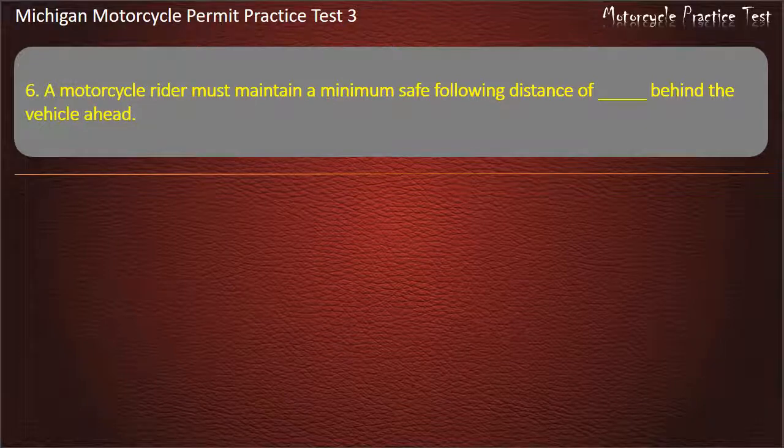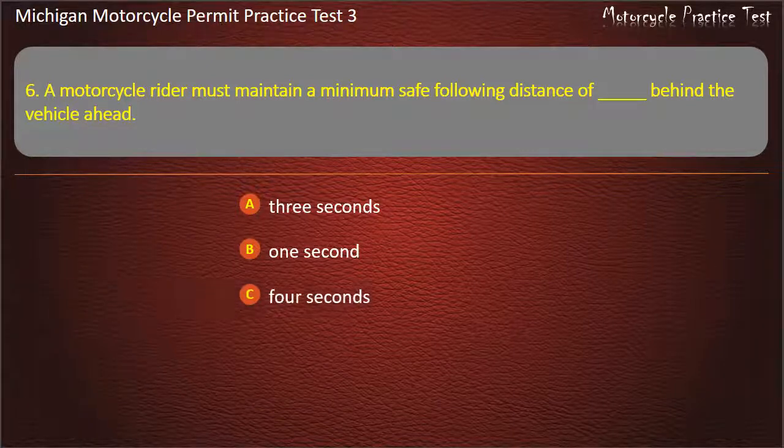Question 6. A motorcycle rider must maintain a minimum safe following distance of what behind the vehicle ahead? 3 seconds. 1 second. 4 seconds. 2 seconds. Answer. 2 seconds.